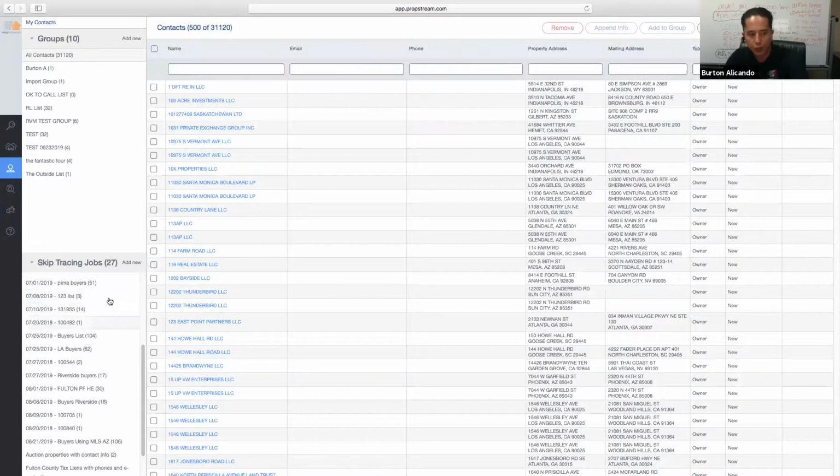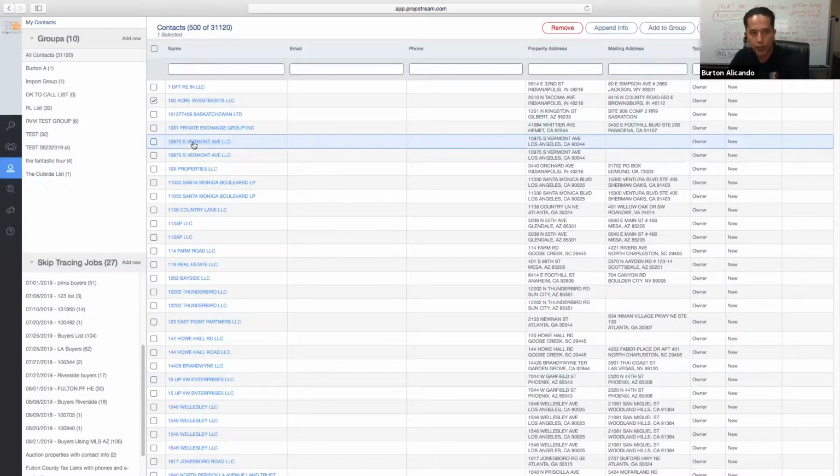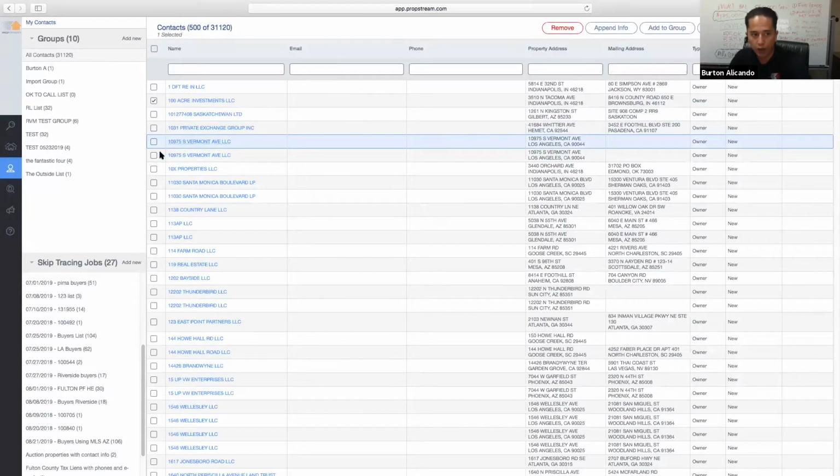Make sure it's not in one of your skip tracing results like I did, but you can check mark one of the names and just skip trace that one address only. So just like Antonio says, if you find the name of the business owner through that website, just go to our contacts page, find the name of the company, put their first name and last name, hit save, put a check mark next to their name, and then just hit append info at the top, and it'll skip trace just that one address for you guys. So I hope that helps.